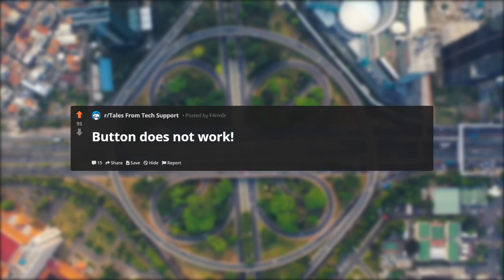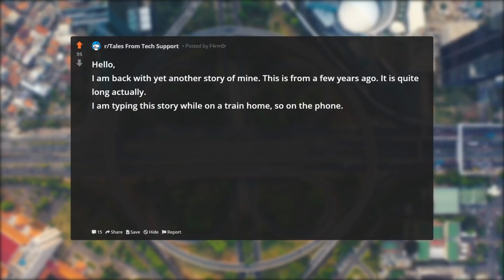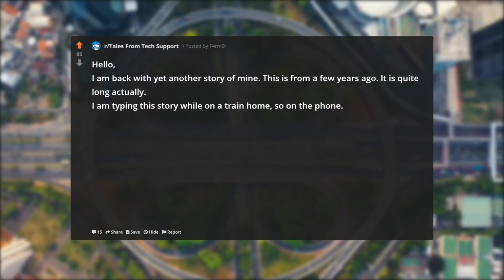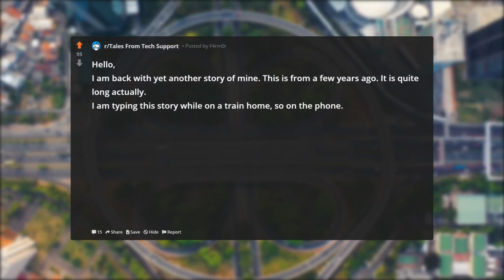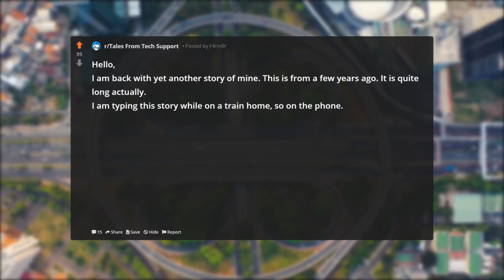Button does not work. Hello. I am back with yet another story of mine. This is from a few years ago. It is quite long actually. I am typing this story while on a train home, so on the phone.